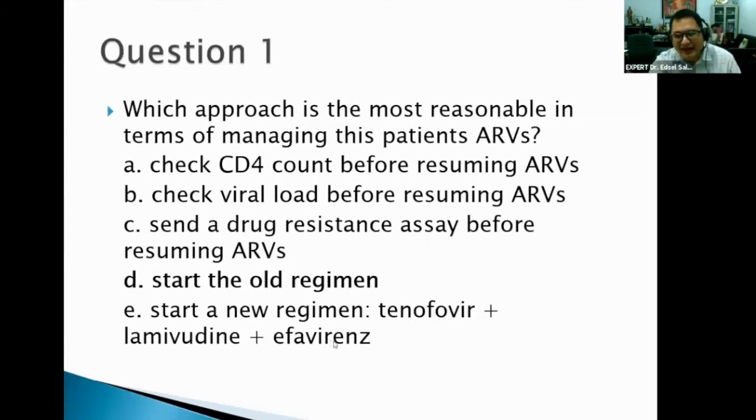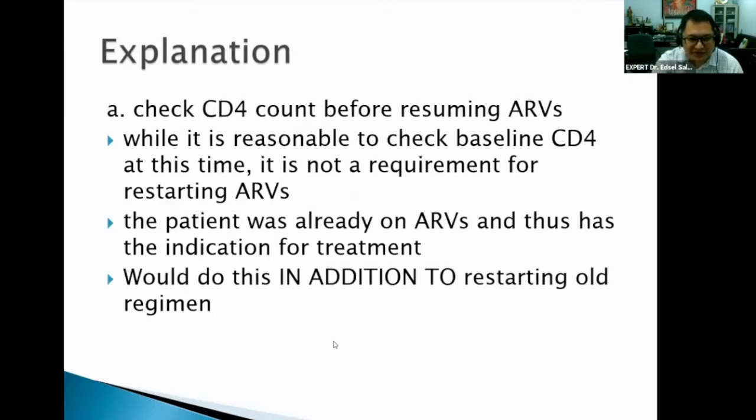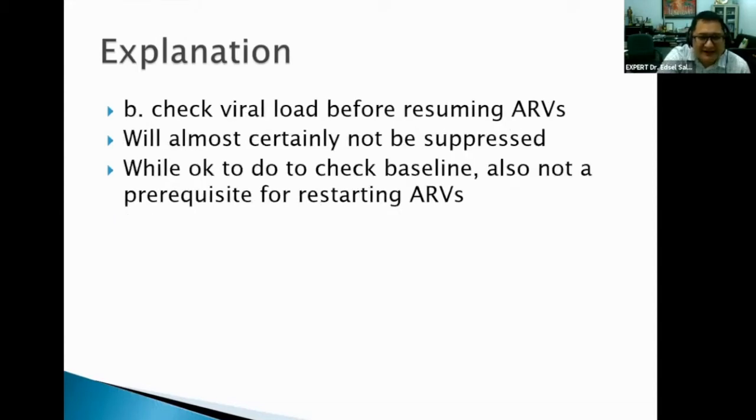And again, it goes back to selection pressure for the patient. So if we check a CD4 count, yeah, you could do that if you want to, but you expect it to be lower because the patient's not been on the medications, but it's not a requirement for restarting ARVs at this time. Okay, so check viral load. It's almost certainly going to be positive because the patient's not been taking their meds.